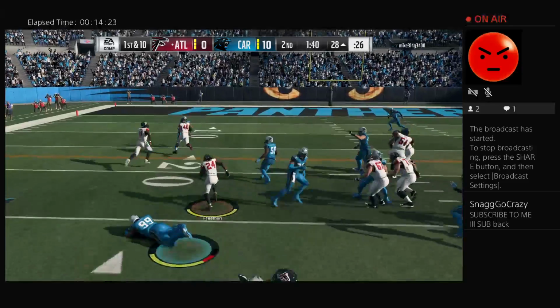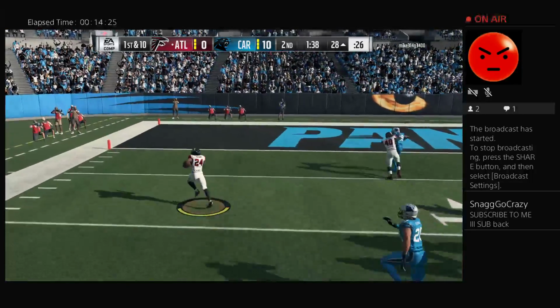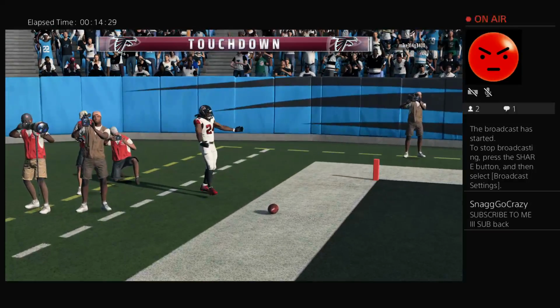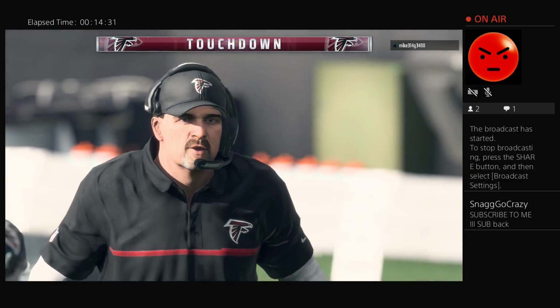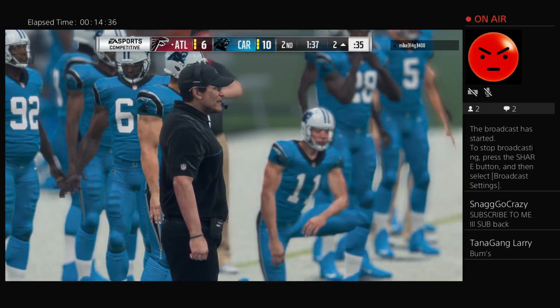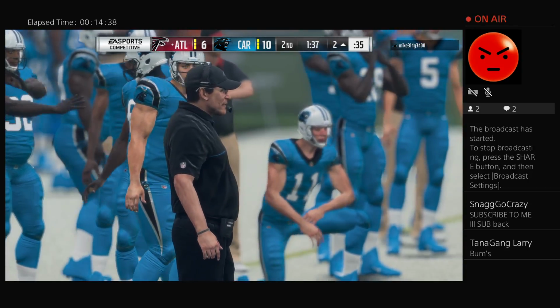A handoff. Devontae Freeman. And he'll take it into the end zone. Touchdown, Atlanta. Devontae Freeman, 28 yards. And the Falcons draw a bit closer.